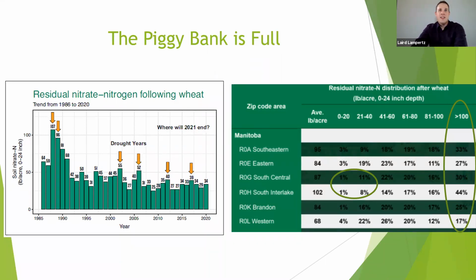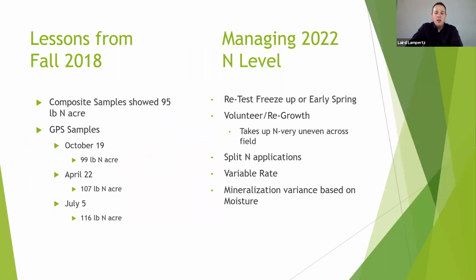So with fertilizer prices doing what they're doing, the piggy bank is full, my friends. The piggy bank is full.